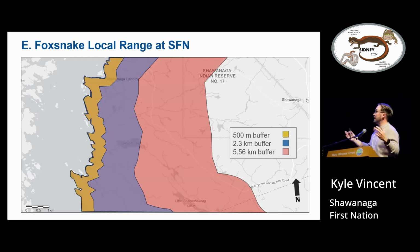So when you look at that on a landscape scale, and we think about things like human development, or even just conducting surveys, it's a much broader area that we'd have to survey to actually document this population. And we're not talking about just a one-off individual. We actually have critical habitat falling within those areas. So again, I think a little more evidence that we need to think more about maybe revisiting those recovery strategies and what's included in there.